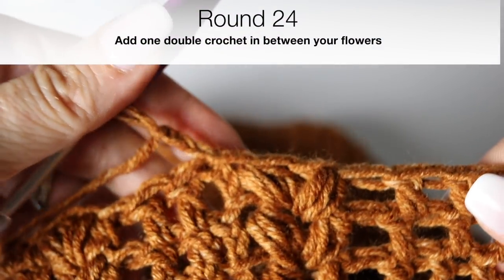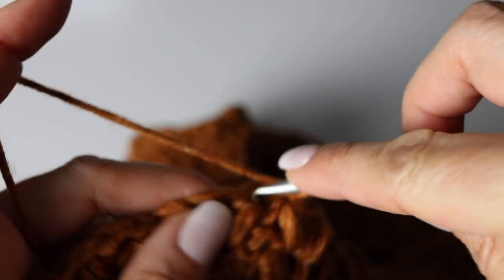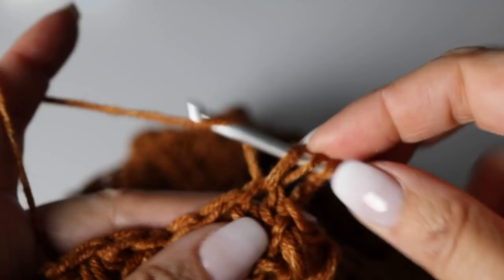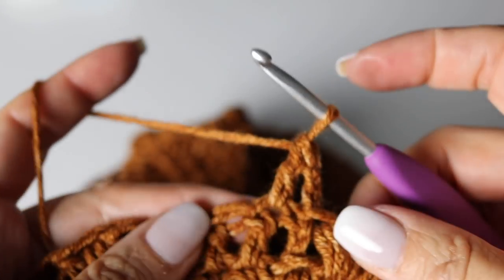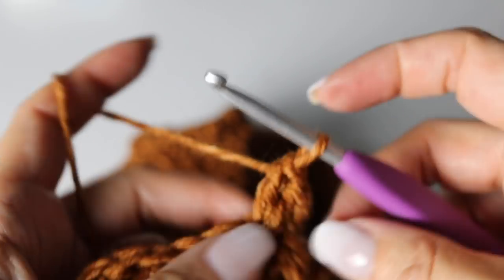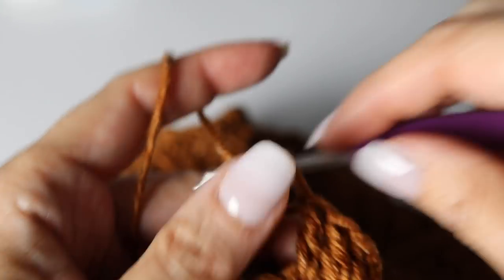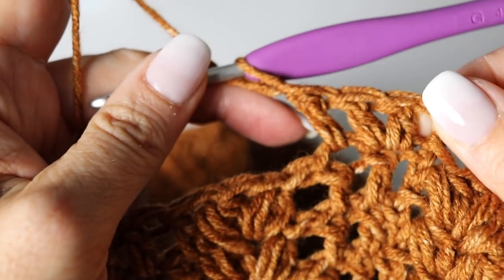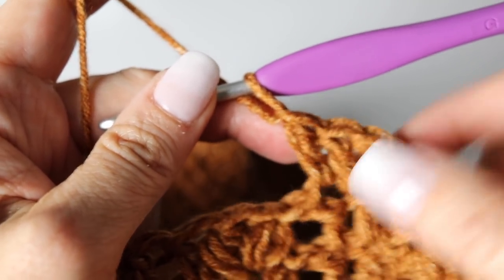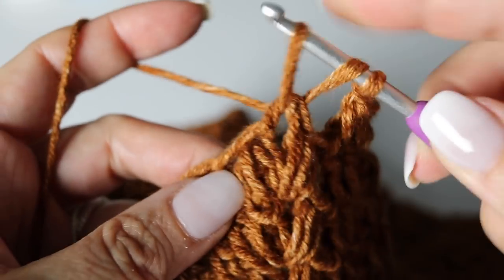All right, so you are at the beginning of your 24th round. You have slip stitch, you have chain three, it will count as your first double crochet. You're going to make another double crochet in the next stitch, but then you're going to add one in that same second stitch, and then make another one in the next stitch. And just like that, you added one double crochet in between your group of buds. So now you're going to make your bud regularly, right? So two little flowers separated by a chain one. By now, you know it very well.